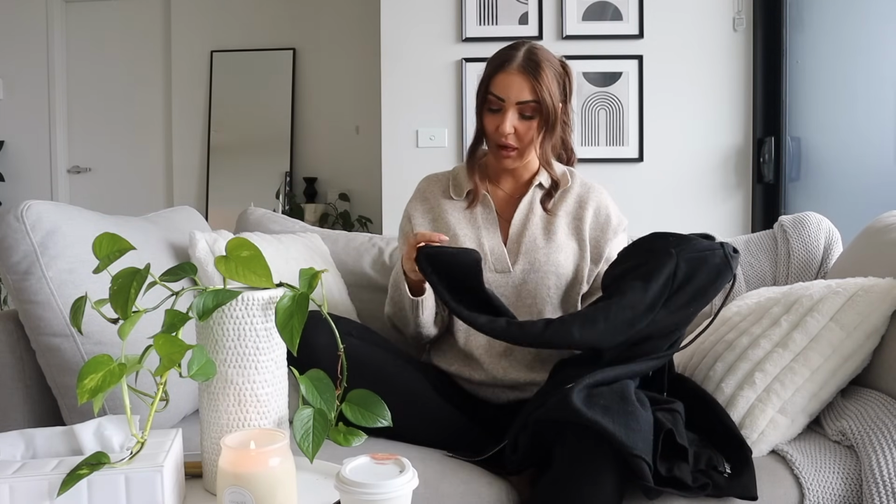I wish the zipper was black and not silver, but it is what it is, and this was only $18, so the fabric is probably a little bit thinner than I would have liked. I do wish that the sleeves were maybe a bit more oversized and also a bit longer, because I really like when sleeves kind of come down and cover your hand a little bit.